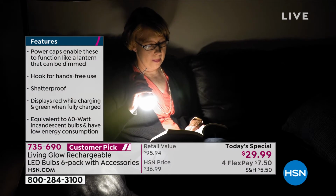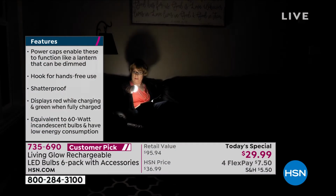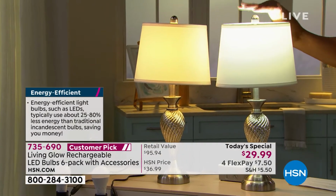Okay, well, let me show you my demo. We'll get Julie back in just a second. All right, so here's kind of what she was explaining. I just want to show you, right here is a regular incandescent bulb, the old-fashioned bulbs. It's very hot. I can even feel the warmth coming up over the bulb itself. Here is our Today's Special bulb.